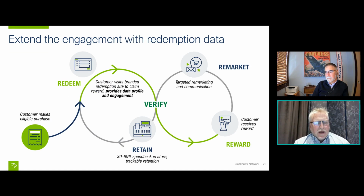All right, so I really love this. This is really our customer journey with reward-based promotions. It begins with the redemption process, like I showed on the previous slide. Then there's a verification concept, and then the reward is generated and delivered. With that, and this is more of the concept that we are delivering back to the brands, is this remarketing aspect.